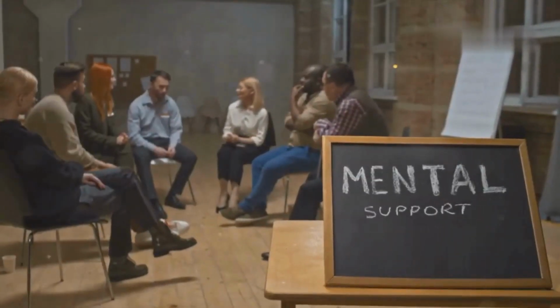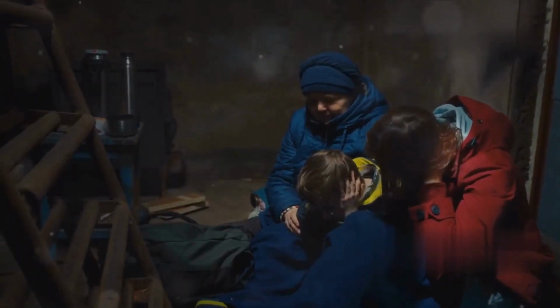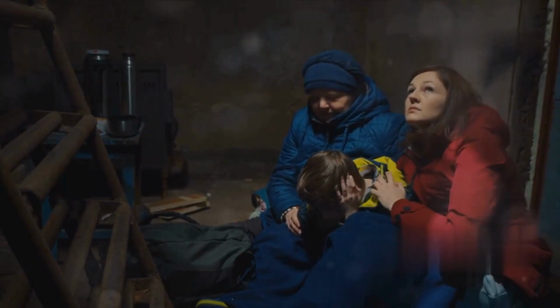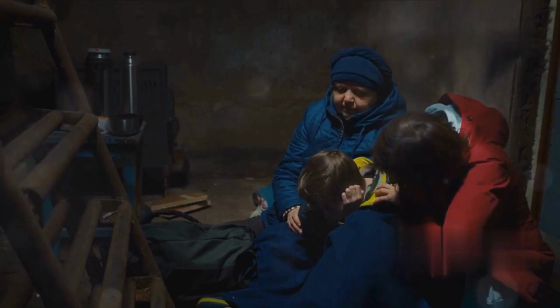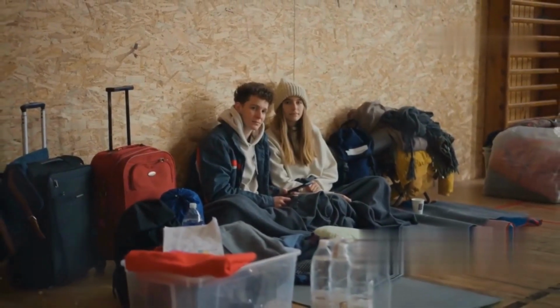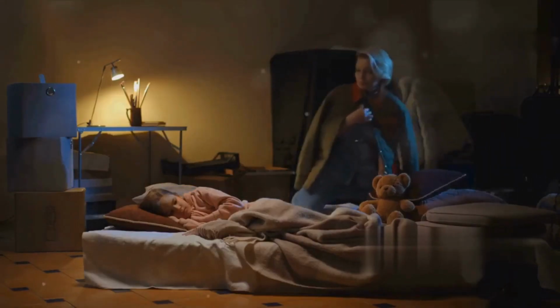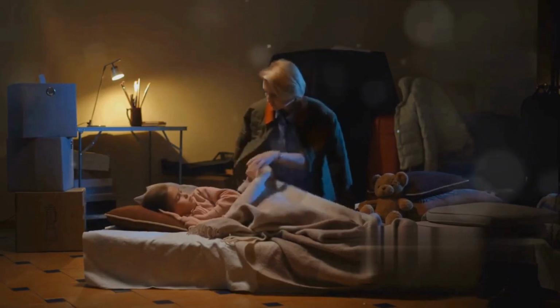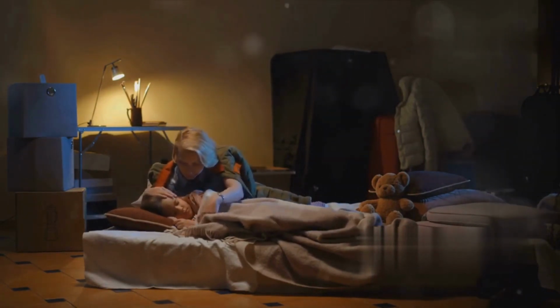Surviving physically is one thing, but what about your mental health? In the wake of a nuclear attack, the psychological toll can be as severe as the physical impact. The sudden shift to survival mode can lead to significant stress and anxiety. Recognizing this and preparing to manage mental health is essential. Firstly, maintaining a routine can provide a semblance of normalcy amid chaos. Even in a shelter, try to wake up, eat, and sleep at regular times. This structure can be incredibly grounding.